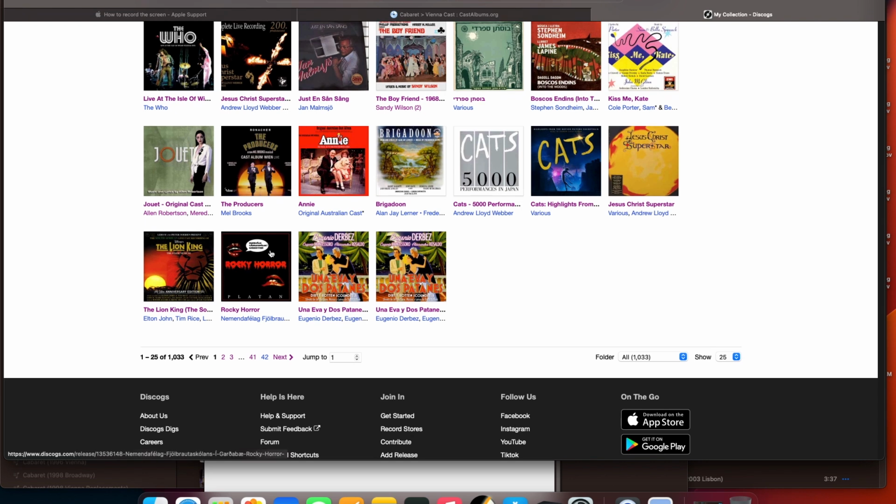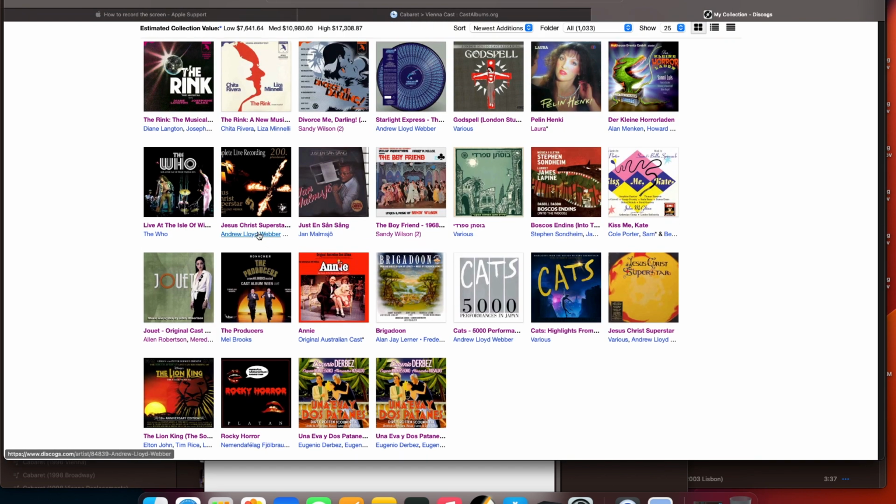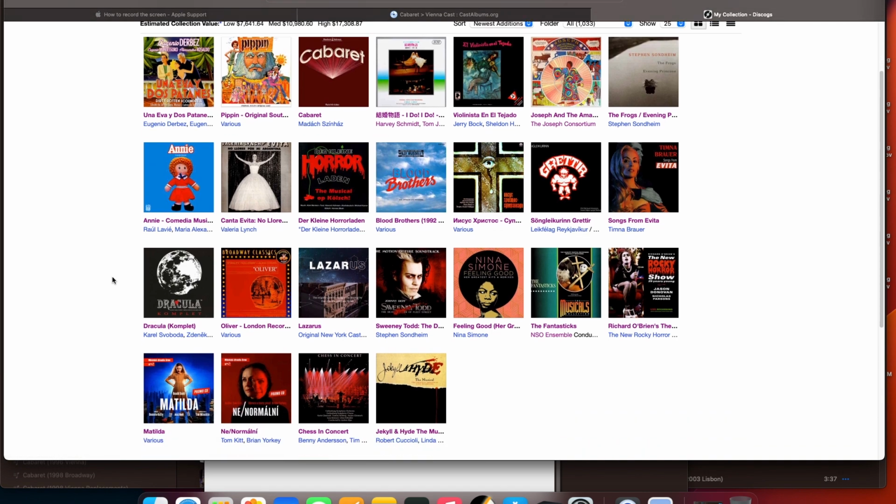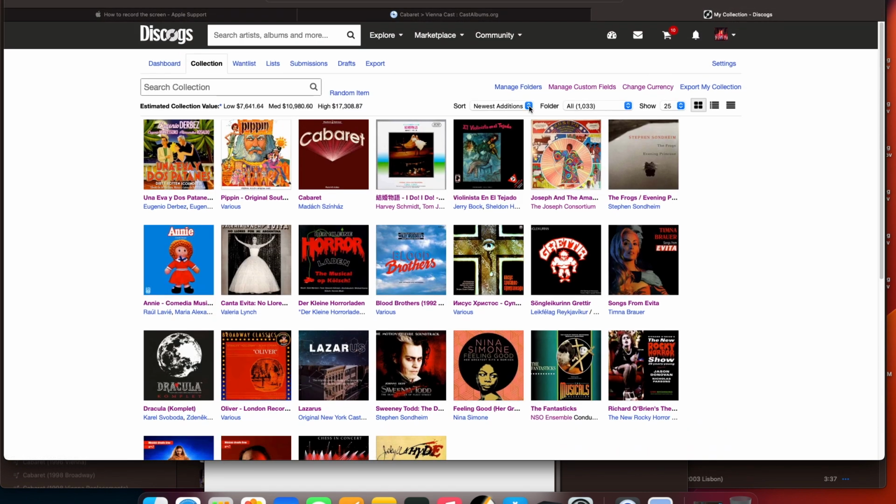Once again, you can just kind of scroll through these. This is what I actually own, and then I can put them in order, just by year, catalog number, title. Title gets a little bit weird because these are added by collectors and not Discogs as a company necessarily.